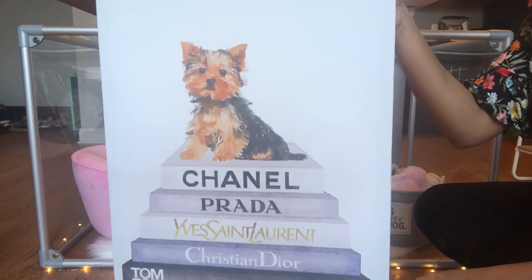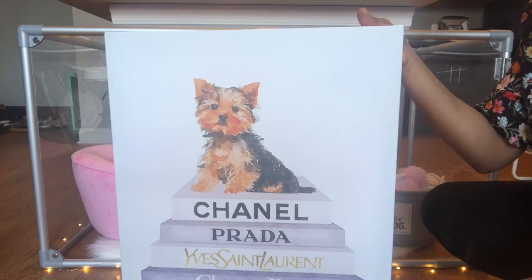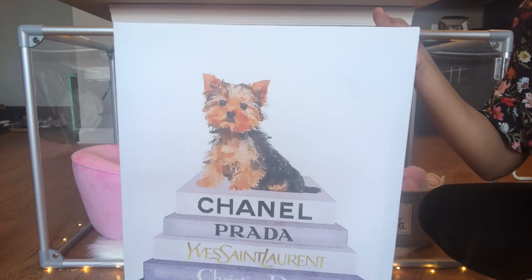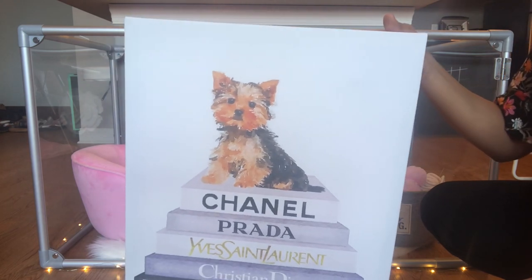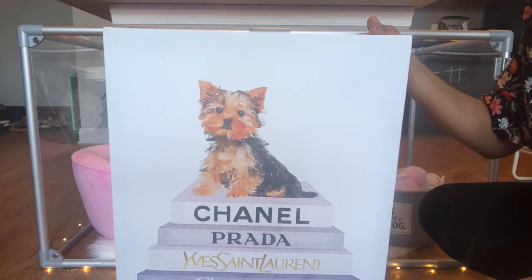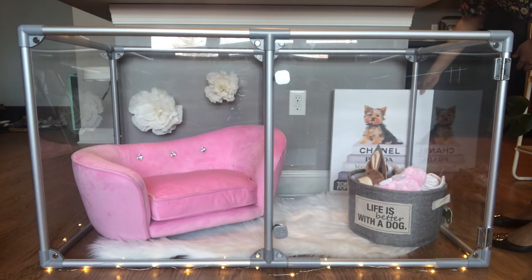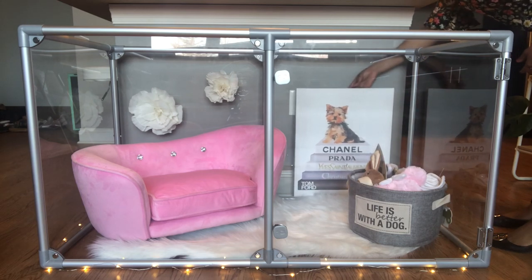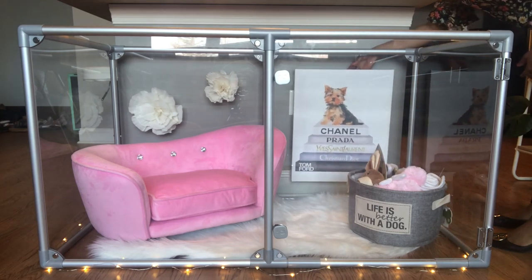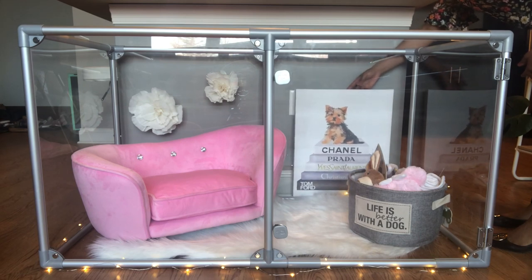It's just perfect. So if you guys are looking for some little pictures, they have some on Amazon. They have not just Yorkies. I've seen Frenchies, Malteses, and some other puppies on there, different kinds of puppies and different breeds. But that is just so cute. And I am gonna hang it up on the wall so it's not sitting on the floor, but I just didn't get around to it yet.